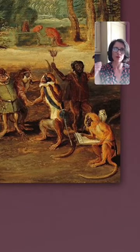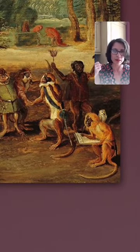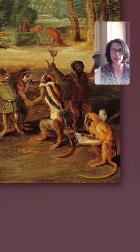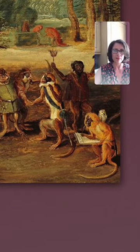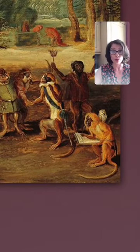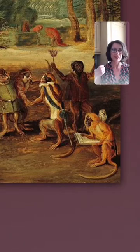and then further to the centre, you've got a monkey standing with a tulip in one hand and a bag of money in the other hand. I think I might be obscuring the bag of money. You've got a couple of monkeys shaking hands, and you've got a monkey in the foreground writing something down. So basically this is all tulips being bought and sold. So the monkey in the centre is saying, yeah, I'm buying and selling tulips, I'm making money, this is fantastic.